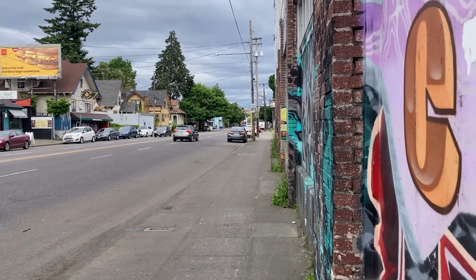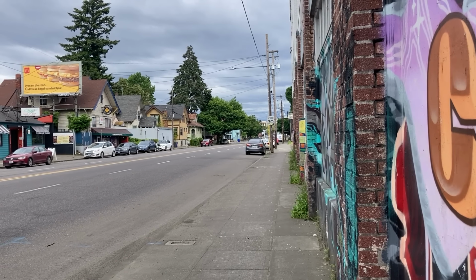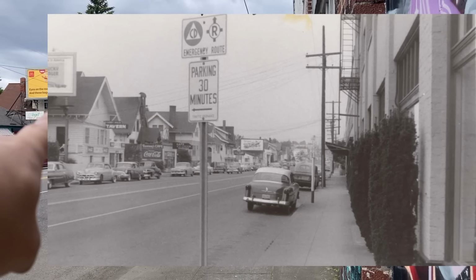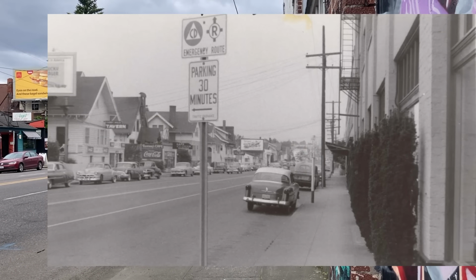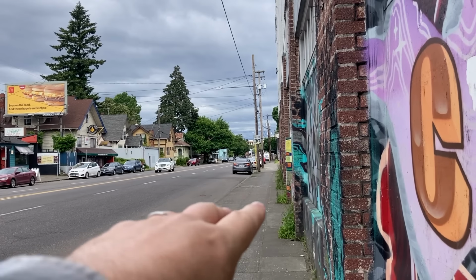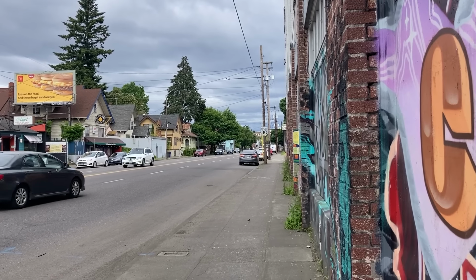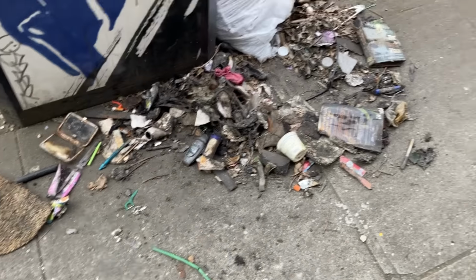And all of the houses across the street, I think pretty much all of them are still there. Because that house there is definitely the one that's closest to us in the picture. And you can see in the background there's a window facing us. That's that kind of yellowish one down there. So yeah, most of the stuff in the picture is still here. As is a bunch of burned out trash.